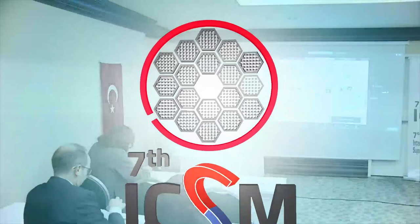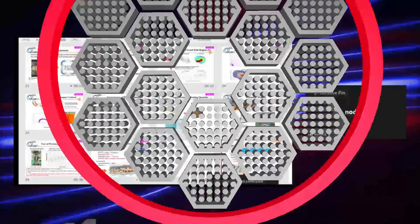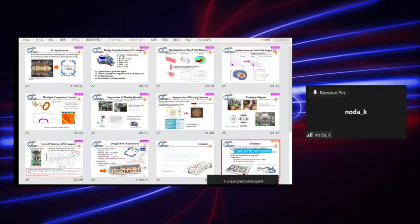Our synchrotron requires a good field of 2 times 10 to the minus 4 for the beam injection, acceleration, and extraction.